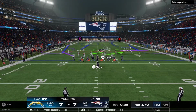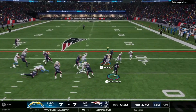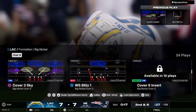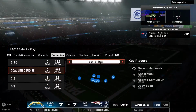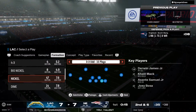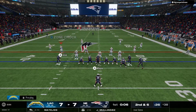A fresh set of downs to work with. It is 1st down and 10. He'll start on the ground with Stevenson, and he'll plow forward for a gain of 4 yards. Here's a 2nd and 6.